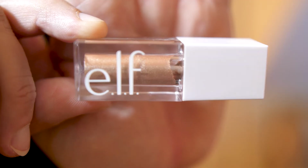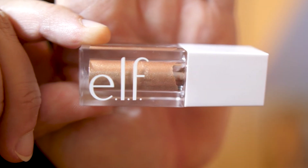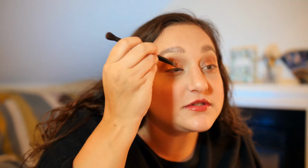Oftentimes with liquid shadows, they do burn my eyes, and my eyes are burning. It's not horrible, but it's there, and it's definitely something to note. And I've actually decided to go in with that e.l.f. liquid shadow that I talked about in that video as well, just because I want some brightness on the inner portion of my lid, and no eyeshadow I know is going to compete with that glitter. So before that dries, I'm just going to try to blend those together.